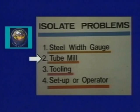As far as the tube mill is concerned, we'll spend 10, 15 minutes inspecting that. Not a lot of time, because changeover means money. So at least you've got an idea. If one of the passes is off, you can shim it and fix it right there. Write a note and say, hey, next time I run this size, this roll's bad. We've got to get it fixed. As far as tooling is concerned, you should have somebody checking your tooling, or you check it yourself, and I'll show you how to do that today.